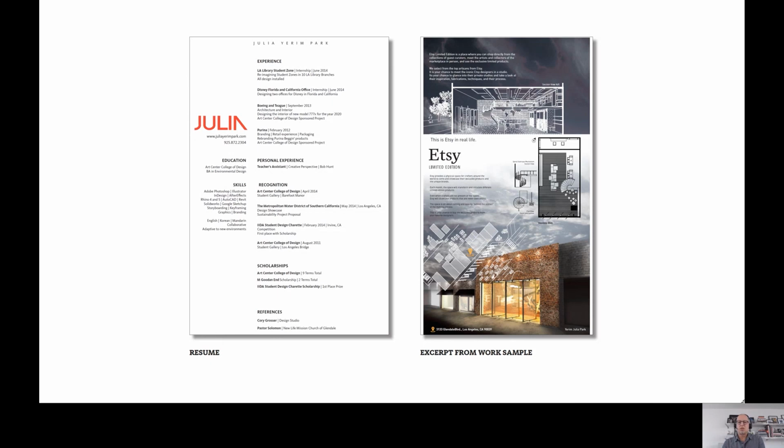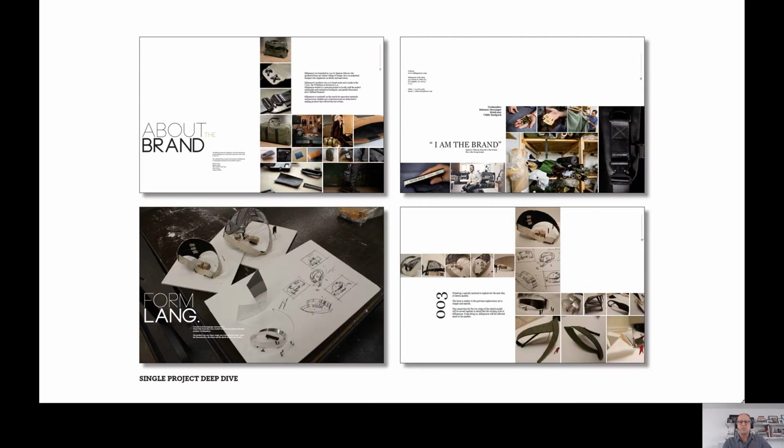This one included a really nice little rendering, some plan views overlaid, a little bit of a story about what the project is, and then this nice section perspective view, which compositionally gave me a really good idea, not only about the project, but about her, the way that she approaches design.